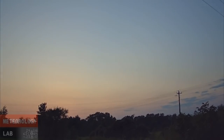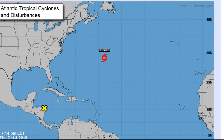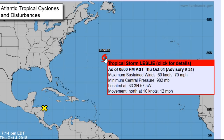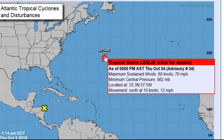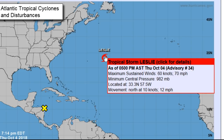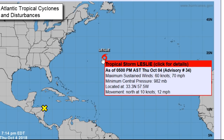Let's start out with the Atlantic. We'll switch over to that. Take a look at the products from NHC there. So we have Leslie still wandering around out there. This is currently right around Bermuda there. Winds are just below hurricane strength, and the pressure is 982 millibars, which is rather high. That's about what we see in a typical extratropical cyclone, so that's a fairly weak system there.